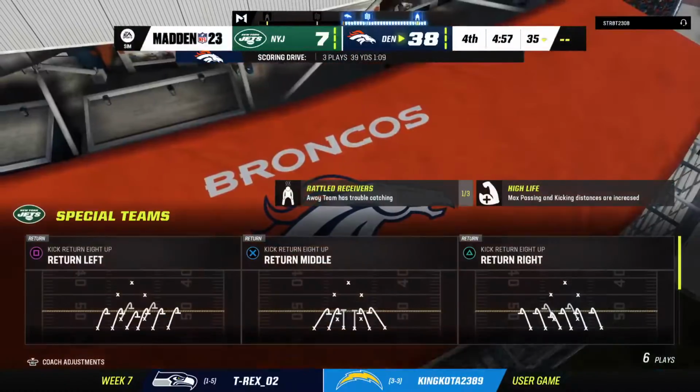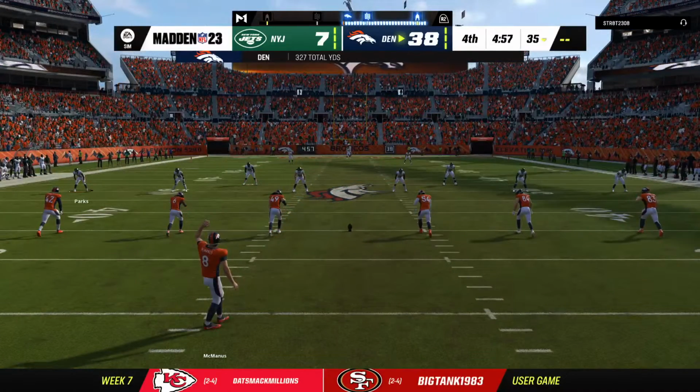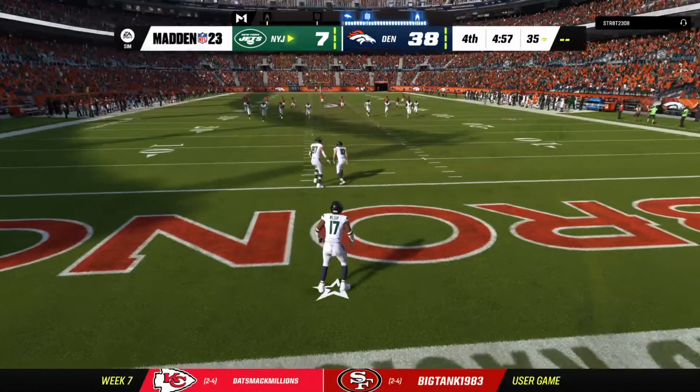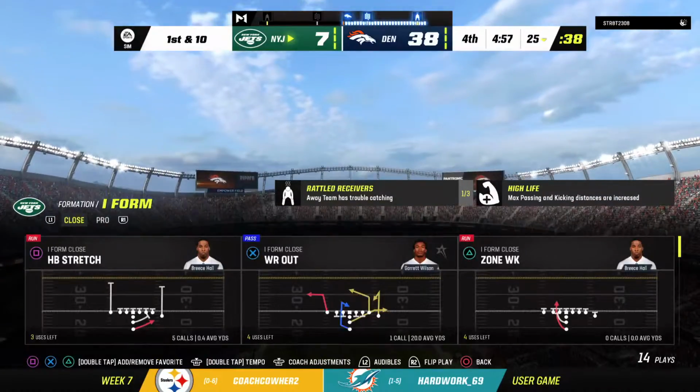McManus's point after is good. And this one was over a while ago as they just add on to that big lead. After the touchdown, here's McManus now to kick it away. And this will be a touchback as that sails over the end line.